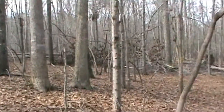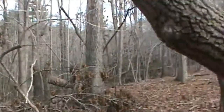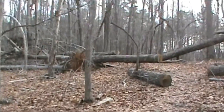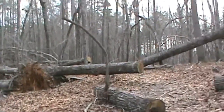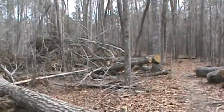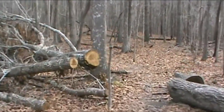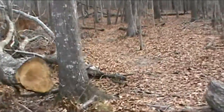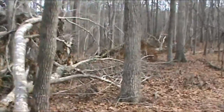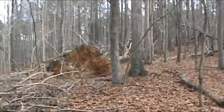You see a ton of down trees. Of course, since it is winter right now, definitely nothing really green, but definitely a fun place to come. Used to look a lot better. They have been coming in and clearing out places that you could still walk, keep with the trails, but the heavy storms, lots of rain, as you can see, it looks like this all along the way.